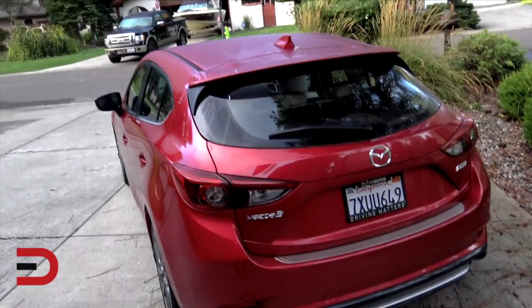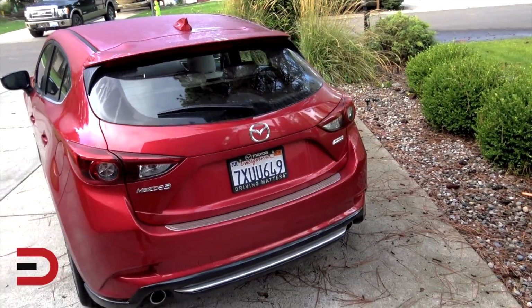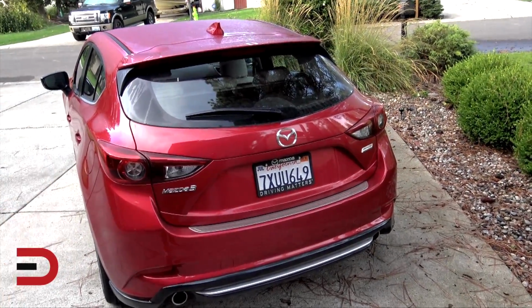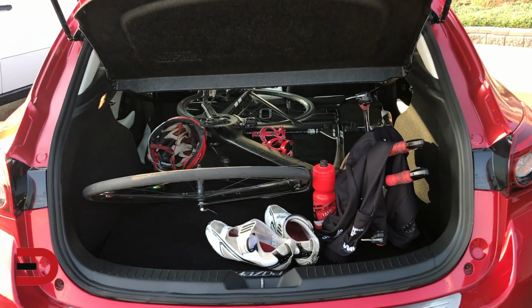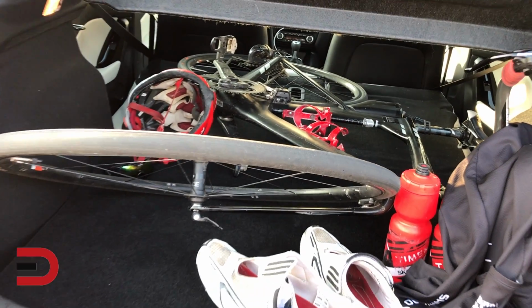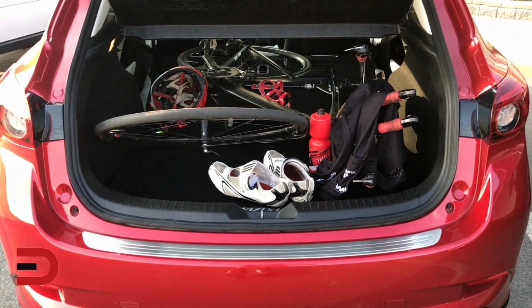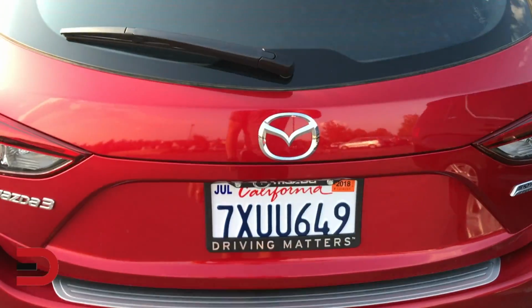Now I want to show you a demo of the cargo room. It's 12.3, 12.4 cubic feet of cargo room. But I was out on a bike ride recently, so I thought, let me record what it looks like. So I'm gonna go roll that video now. This is very impressive to me. My entire triathlon bike, my speed concept, can fit in the back of the Mazda3 5-door. Isn't that pretty cool? And all I have to do is close it up, and there's the proof.